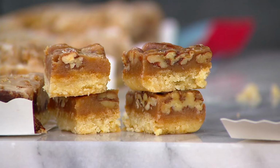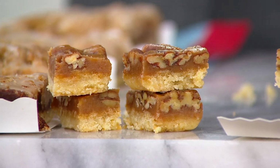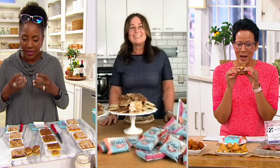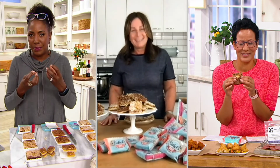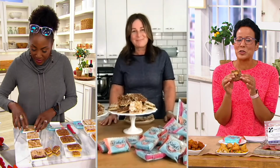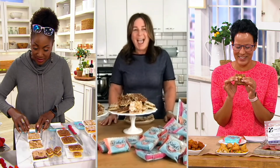And it's not the kind of stick to your teeth caramely type flavor. It just literally liquefies and melts in your mouth, and yet you get that texture of the pecans, which is so rich and so decadent. So that I love. Then let's go into what's next, and that is the cinnamon crumble.